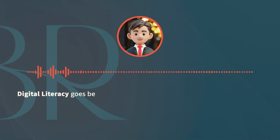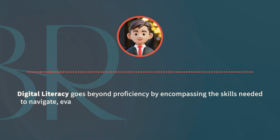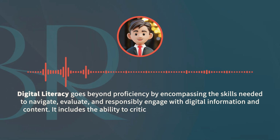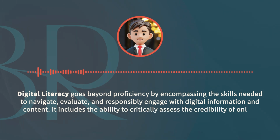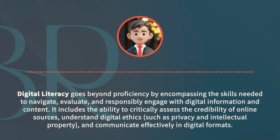Digital literacy goes beyond proficiency by encompassing the skills needed to navigate, evaluate, and responsibly engage with digital information and content. It includes the ability to critically assess the credibility of online sources, understand digital ethics, such as privacy and intellectual property, and communicate effectively in digital formats.